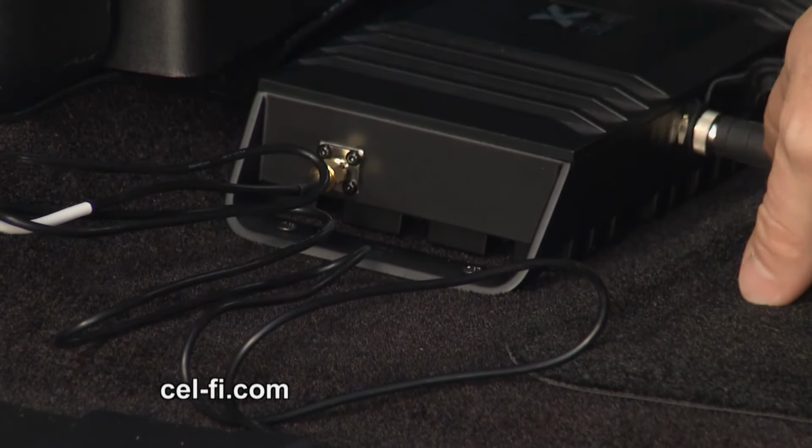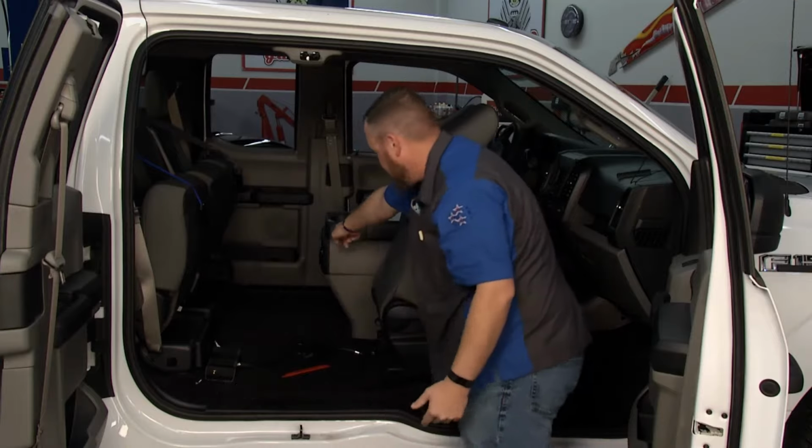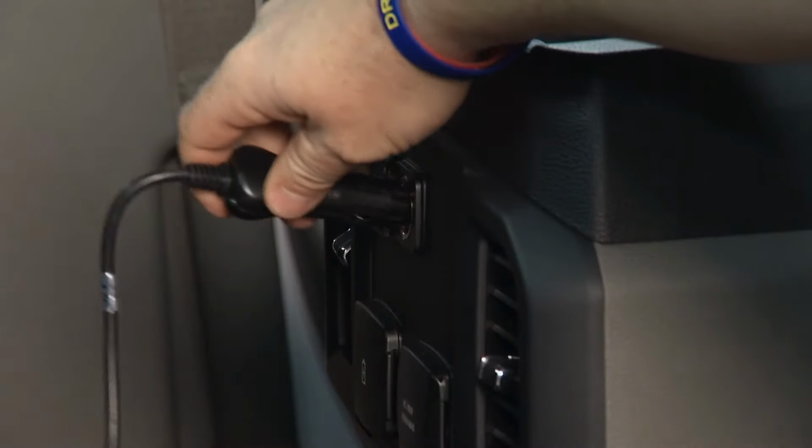Then the last thing we do is apply power. Now this is a 12-volt power supply. It's going to screw into the front of the box. And again, for us in the F-150, we actually have a 12-volt power supply right here that we can plug into.